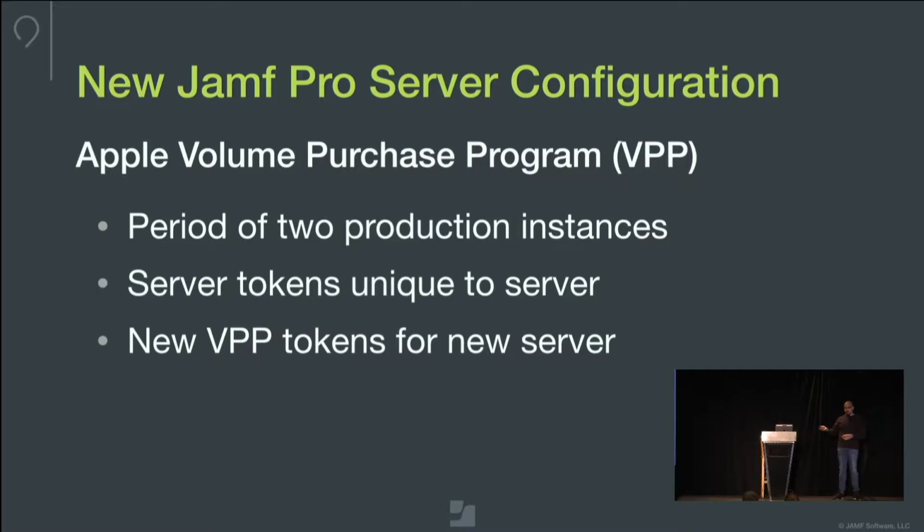So when we switched over to the new server, we wanted to use VPP extensively. We had a period of 2 production instances while we were doing this migration. We had machines on the old server that we were, throughout the week or so, moving over to the new server. So we had to get some new VPP accounts in place, some new server tokens unique to the server. I didn't realize this at first, and we were like, why aren't these VPP accounts working? How come we're not getting packages pushed out? And it was because we had this token on 2 servers, and it was getting very confused.